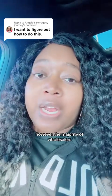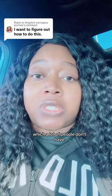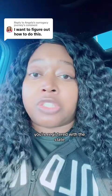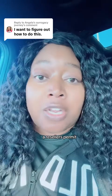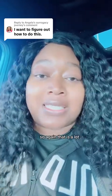However, the majority of wholesalers do. And then you also have to have your business set up, which a lot of people don't have, which is like an LLC. You're registered with the state. You got a tax ID, EIN number, all of that stuff. And you have to also have what is called a reseller's permit in order to purchase from that wholesaler. So again, that is a lot right there.